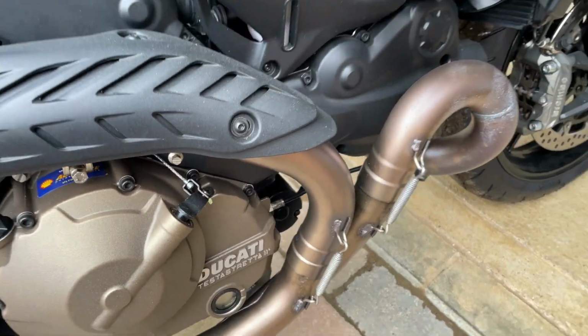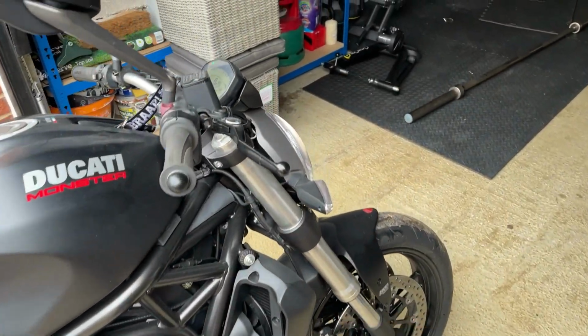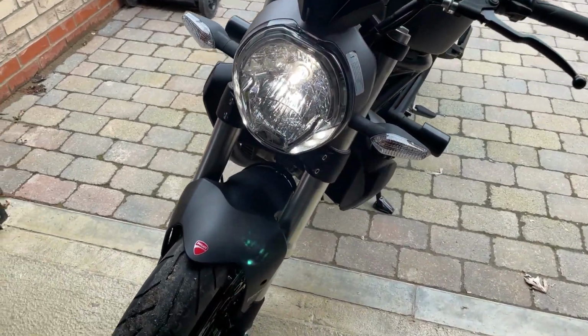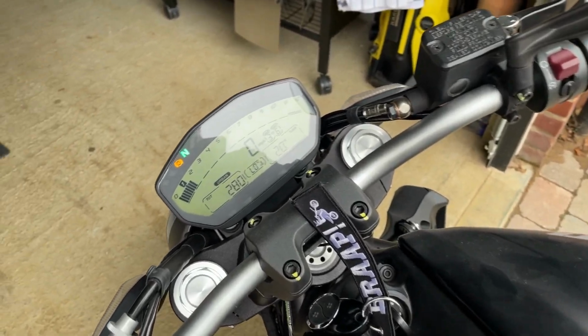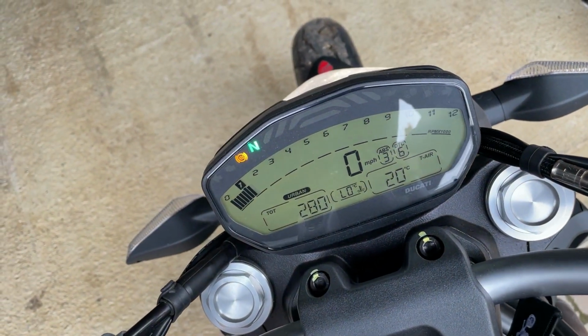Such a beautiful bike, man. And this bike is in absolute mint condition. Not a single scratch on it. It has been sat for a little while, so obviously there is dust, couple of spider webs and all of that, man. But yeah, it's beautiful. But yeah, let's switch her off anyways.